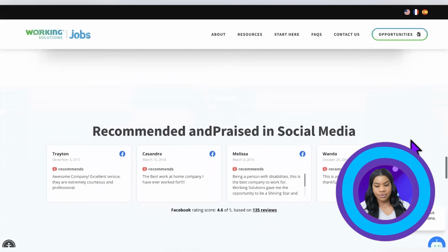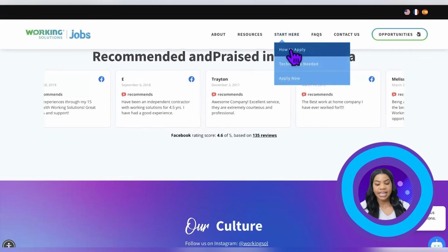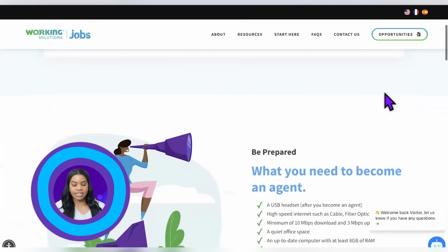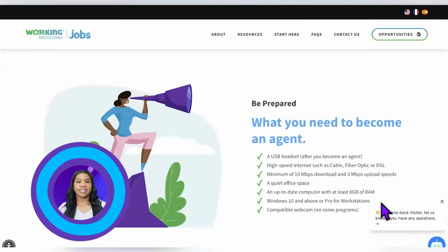Now, another area that I want to show y'all is if you go up here to the Start Here section and you click on How to Apply, this shows you at a glance how easy it is to get started with them. And it says be prepared. So what you'll need to become an agent: you'll need a headset, you'll also need a high-speed internet connection, you'll need a Windows-based computer. Your internet needs to have at least 10 Mbps download and 3 Mbps upload speed. You'll need a quiet office space, that's standard, and you'll need an up-to-date computer with at least 8 gigabytes of RAM. If this starts to sound like, what is that? Okay, you just need at least a Windows 10 computer and up.